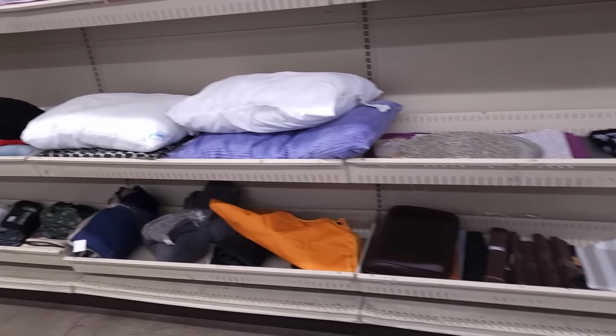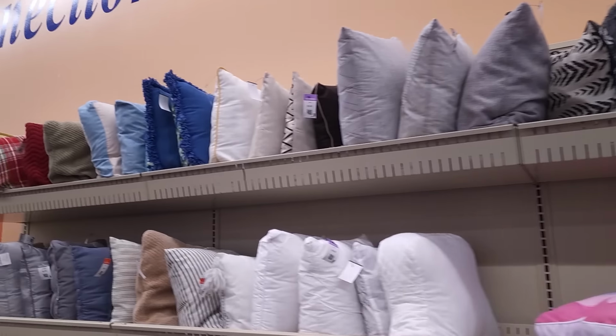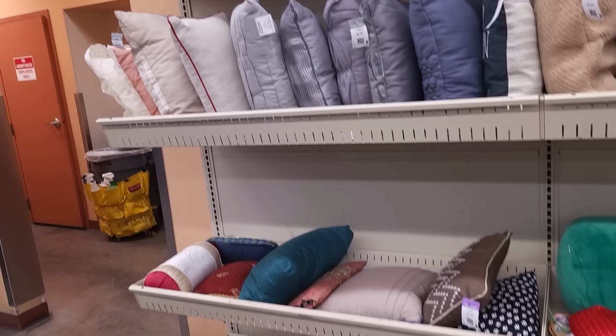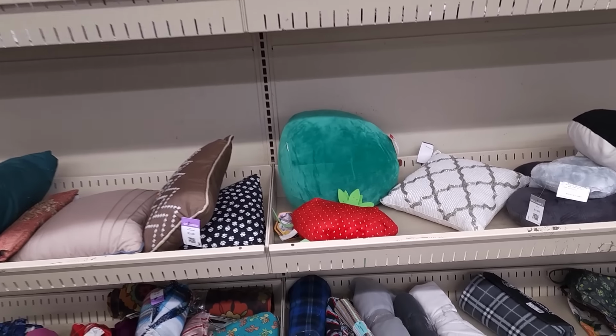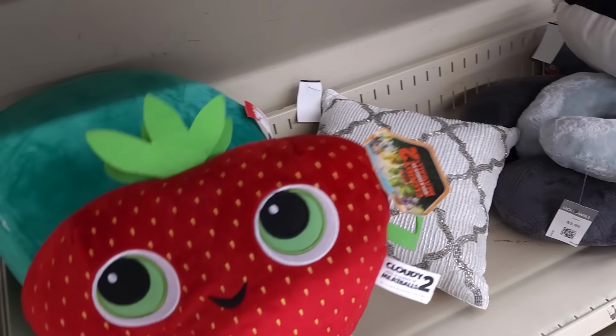All right, let's see what we got over in the pillows. All nice and neat. Somebody's just come through and straightened it up. What has not happened is any new carts of stuff. And this is usually the time of day they bring out carts. So maybe it's still coming, or maybe today is the day they don't restock. That would be my luck. In fact, I'm thinking it might be the day they don't restock.